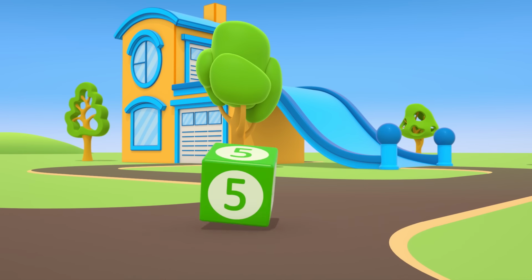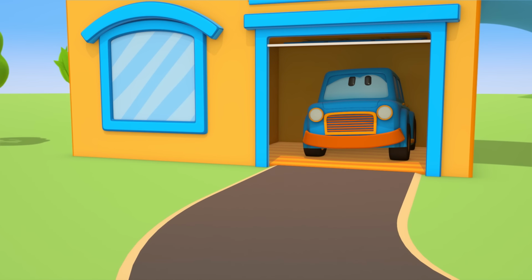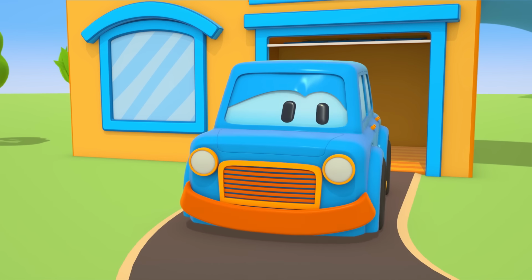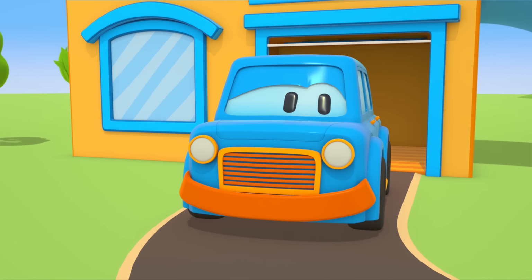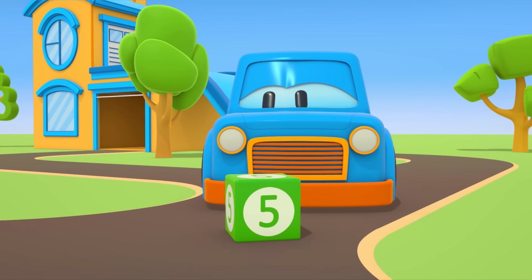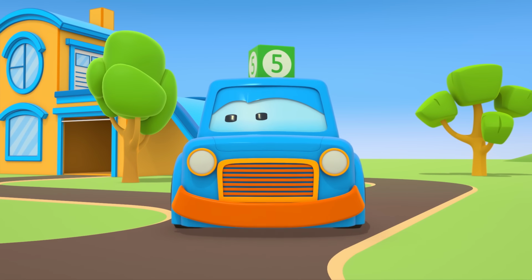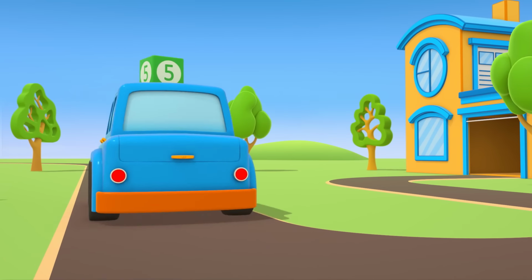Oh no! The block with the number 5 has fallen out next to Max's house. Hi there, Max! It's a block with the number 5 on it. Max has driven off with the block. I wonder where he's gone.